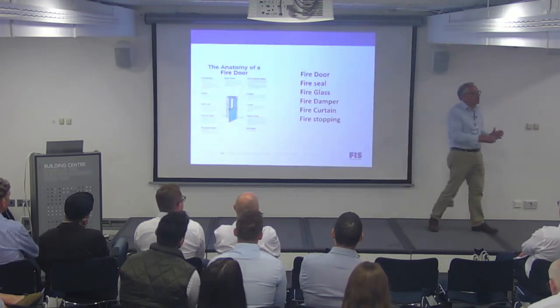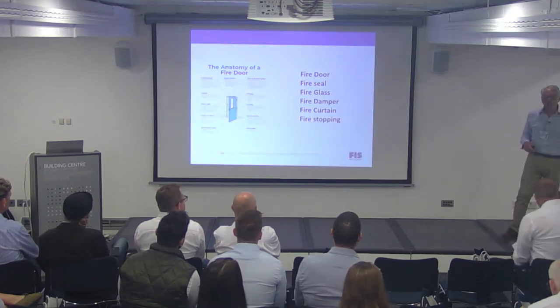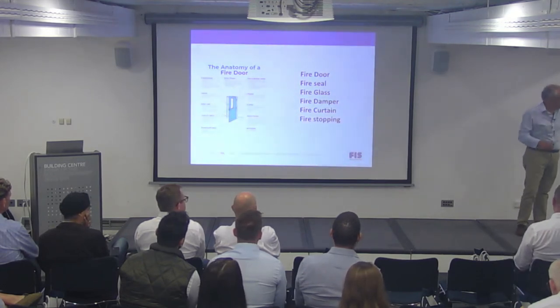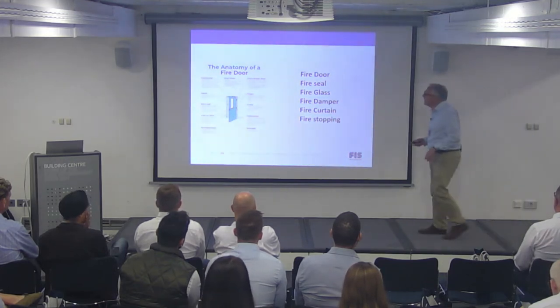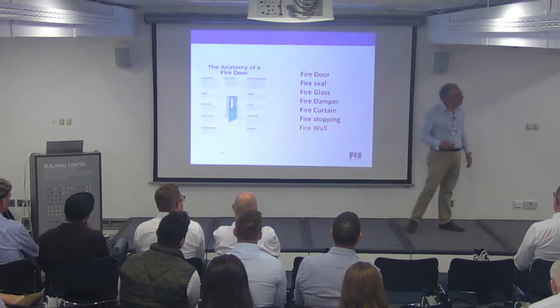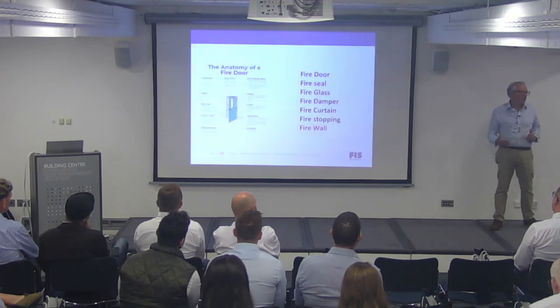So, we're used to terming things with fire. If I said a fire door, yep, I know what you mean. Talk about fire curtain, fire stopping, we know exactly what we mean. Fire damp, fire glass, we know exactly what we mean. What about the wall? We don't tend to use the term firewall.